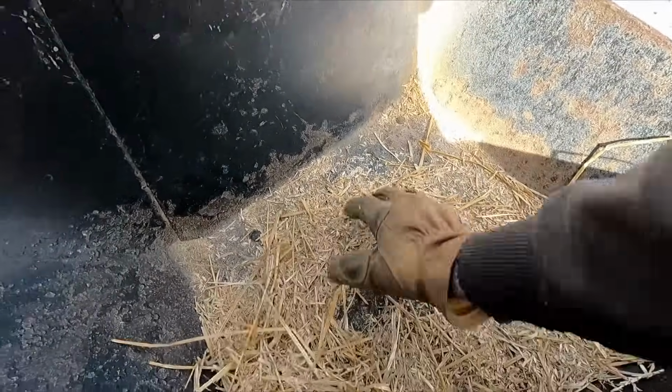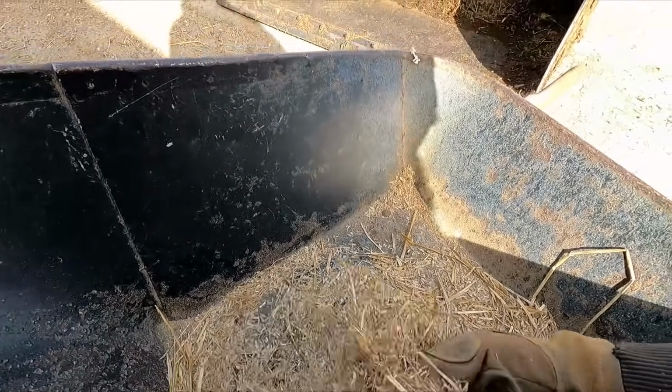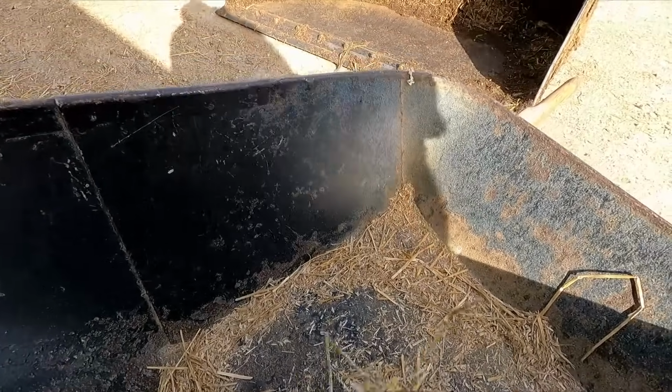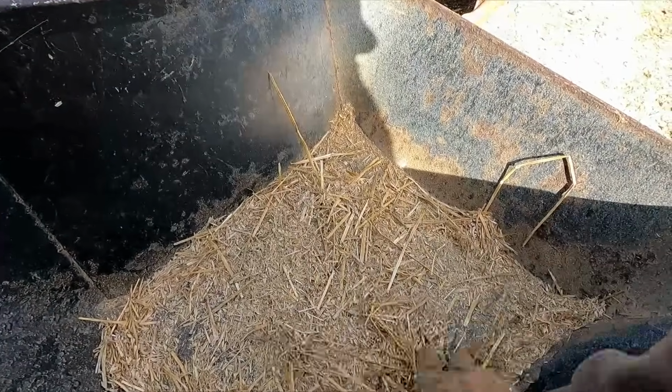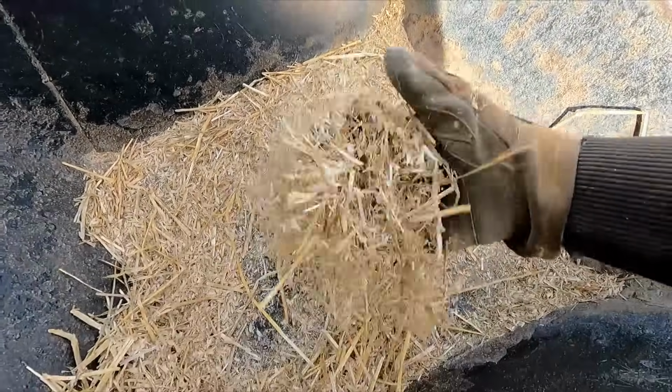I had to stop for a second to show you guys this straw. Look how much fine material is in this straw. It's almost like sawdust, at least part of it is. It is really nice when it comes to bedding up the dairy barn, and it's not too dusty. Whatever combine they had did a really good job of chopping this stuff. I highly doubt they hit it again with some kind of stalk chopper or disc or something. I'm guessing this was all the combine that did this.